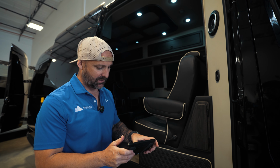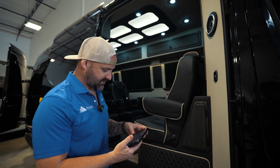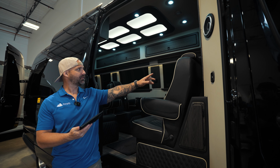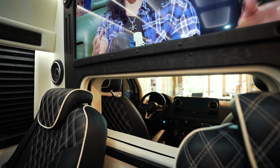So I'm gonna go ahead and turn up the lights right now. You see how easy this is to use? Accent lights. So this controls everything back in here. And if you take a look, there's a partition wall so that the driver who's driving you can't hear all of your business plans.